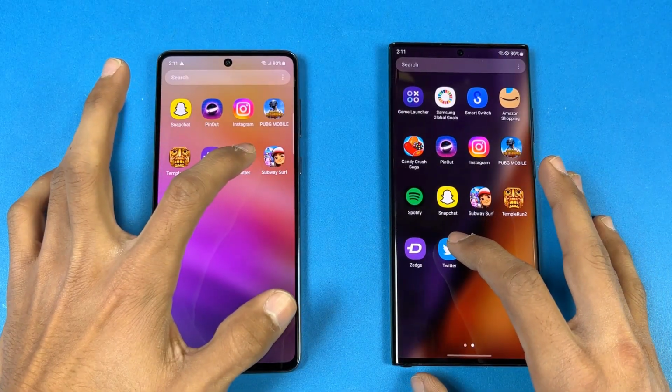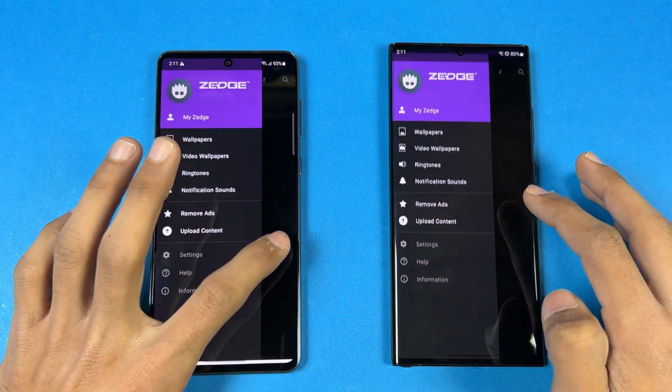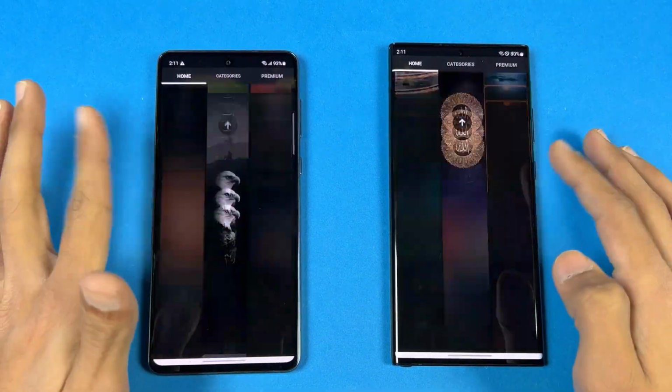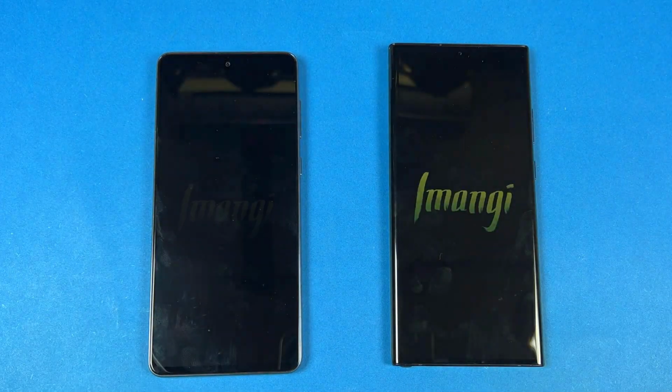Now let's open up Twitter, and that one is faster on the A73. Now let's open Zedge, and that is very similar. Scrolling pace is absolutely smooth on both phones. So now let's open up Temperament 2.